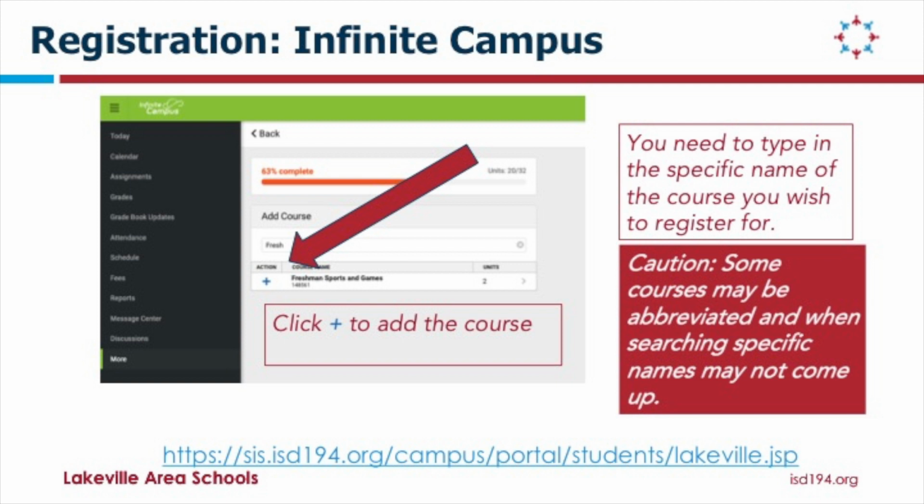Some courses may be abbreviated, so you have to make sure that you're registering for it carefully. You don't necessarily have to have the full title most of the time when you are searching for a course. What you see on this screen is freshman sports and games. You could just probably put FRES in there and hit go, and it'll bring this course up. It'll make it a lot quicker for you in the registration process.